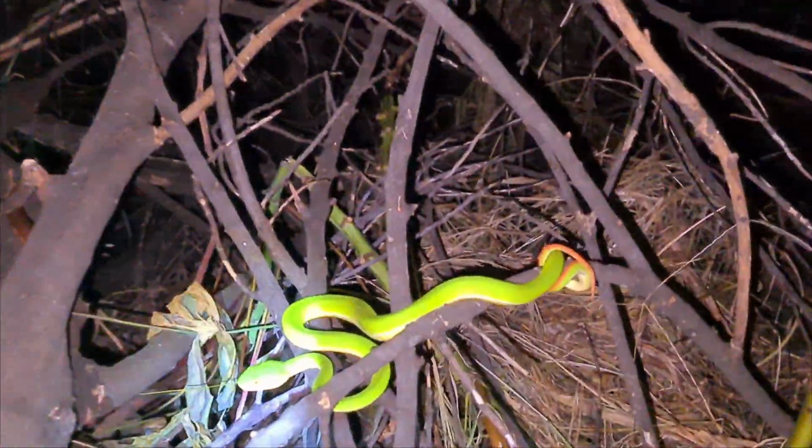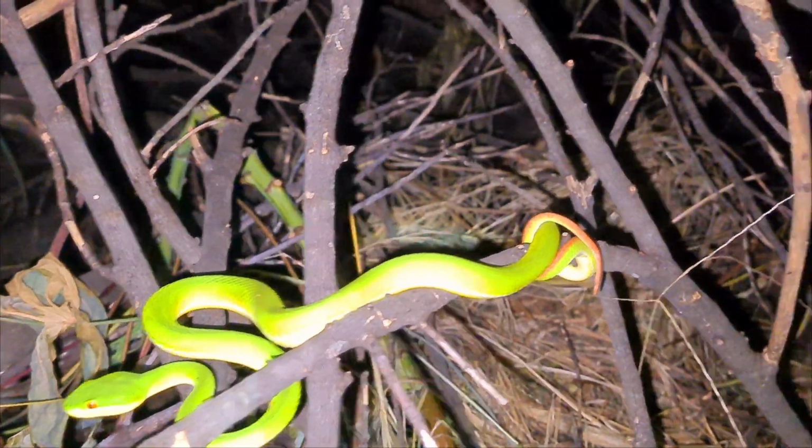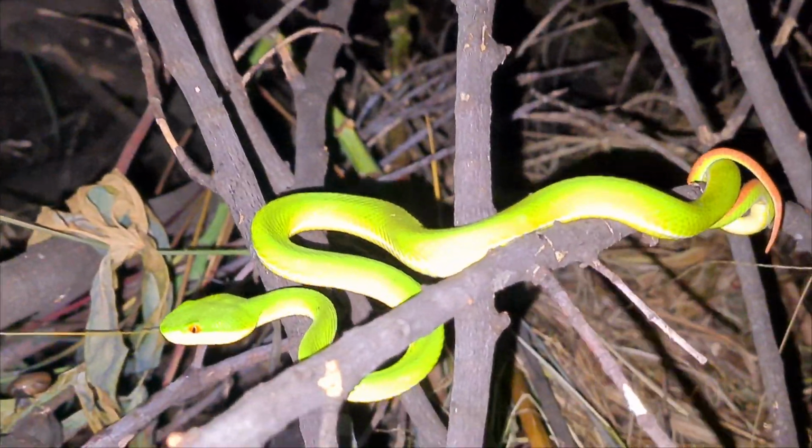Wow! Take a look at this, guys. Let's see if we can get closer. It's a white-lipped tree viper. Trimeresurus albolabris. What a beauty! And this looks like a male.